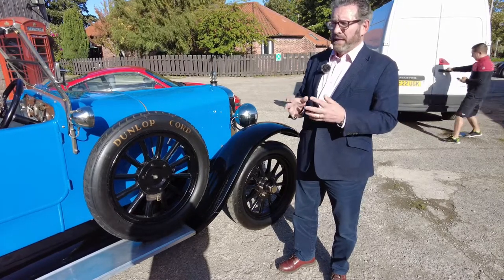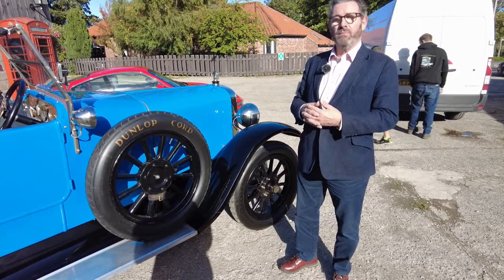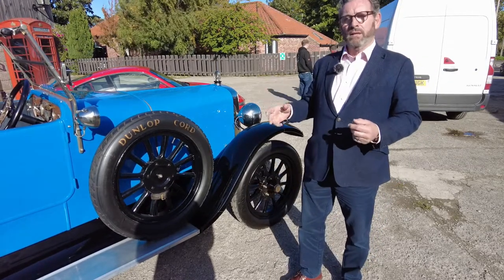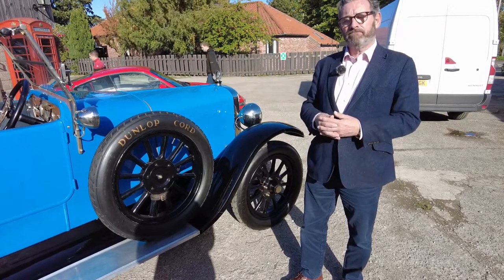So, mechanically, it's absolutely wonderful, it's extremely rare, and it's tremendous value for money when you consider that you're going to have to pay around £250,000 to get something with this sort of wheelbase and this sort of stature with an engine of this size.